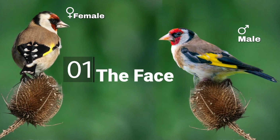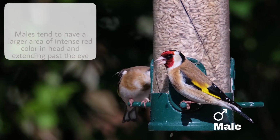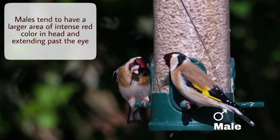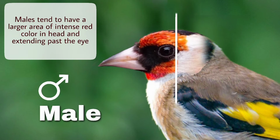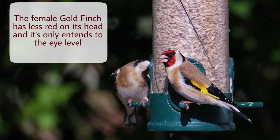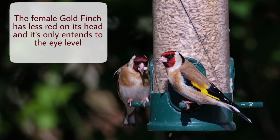The face. Males tend to have a larger area of intense red color in the head, and it's extending past the eye. The female goldfinch has less red on its head, and it only extends to the eye level.